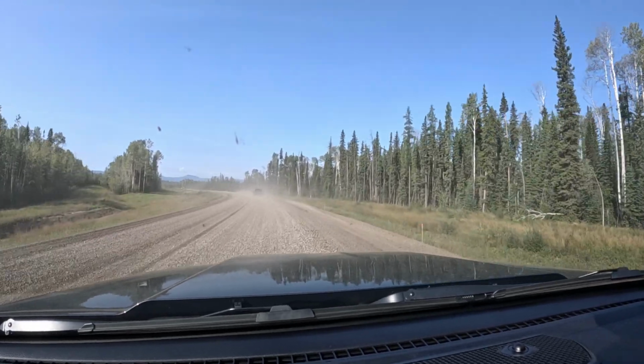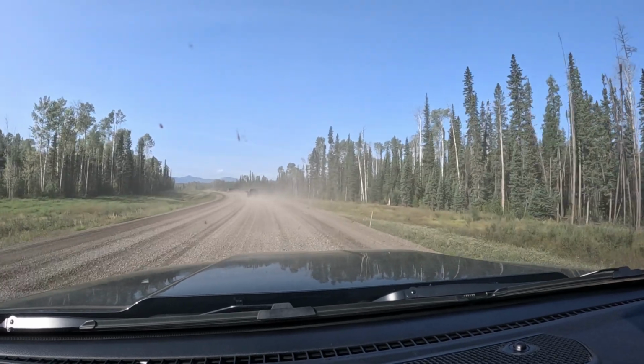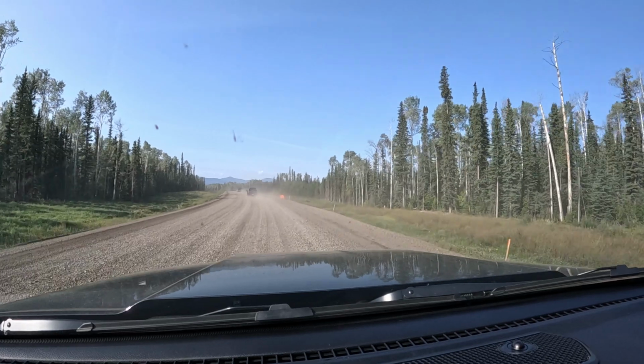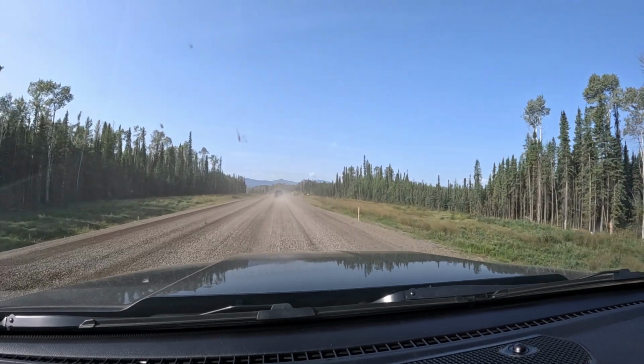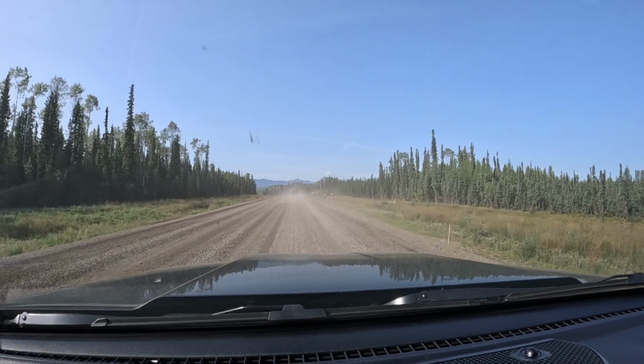Well, luckily we avoided a rock from that. But I'm sure we're going to encounter plenty of roads like this. Luckily the road is a little bit damp just from the morning dew, and so there is dust, but it's not terrible. And I don't know, maybe the traffic's a little bit lighter because it's Sunday morning.